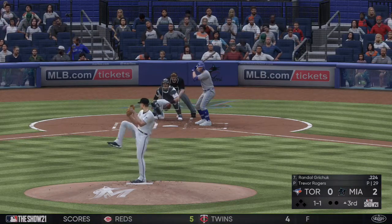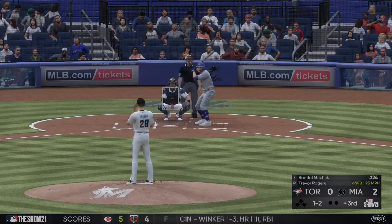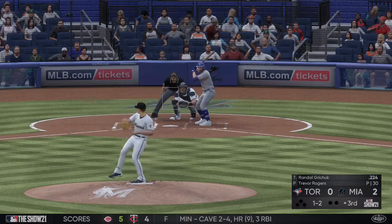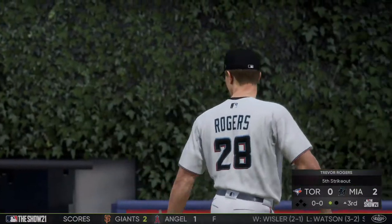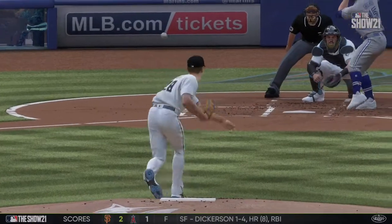The 1-1 home is swung on and missed, and that's strike 2. Man, this pitcher is on right now, pounding the zone, attacking these hitters. He's making it look easy. Swing and a miss as he starts the third, the same way he ended the second, with a punch out, one away.